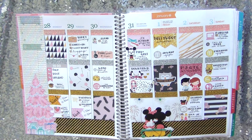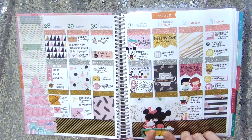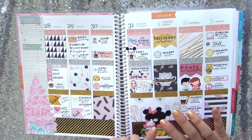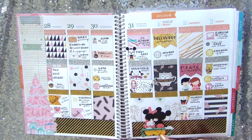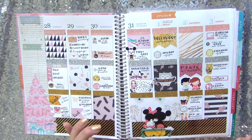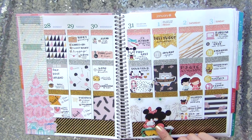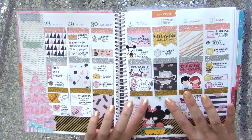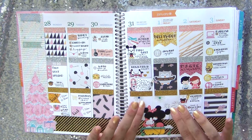So for this week, I was in Disney to celebrate New Year's with my family and to pick up my sister from doing the Disney college program. I found this sticker. This is like my favorite thing that I've ever done. And I did it in my 2015 planner for when I went to Disney the first time to visit my sister. Basically it's a scrapbooking sticker that you find at Michael's, and it's Mickey and Minnie sitting on a little bench watching fireworks. The fireworks come separately, so you get to position them wherever you want.